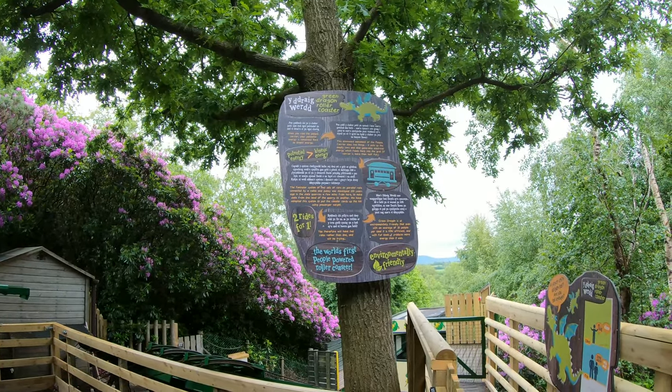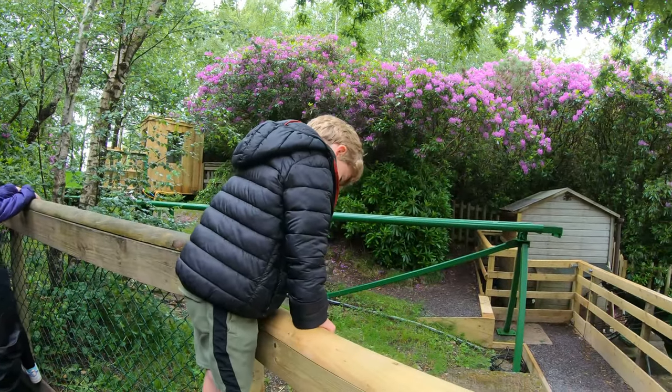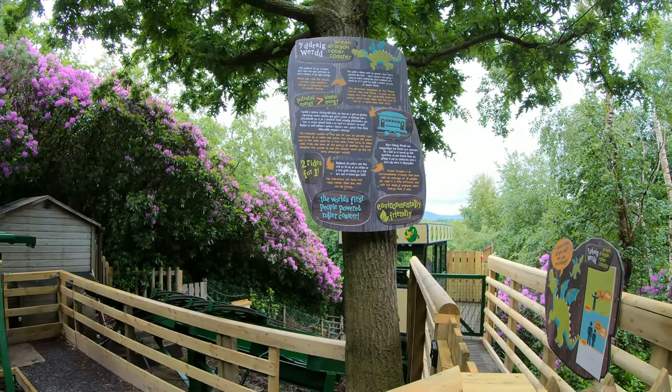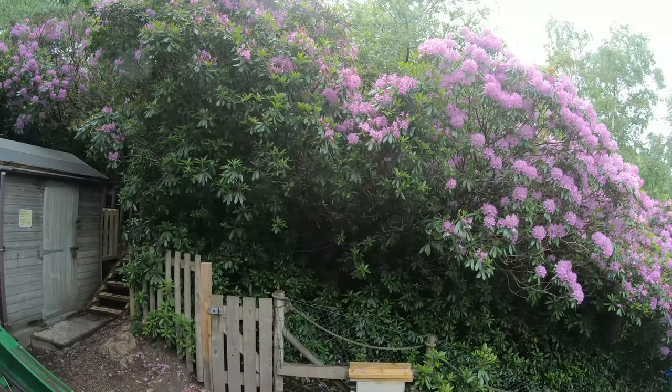Here's your sign, the world's first people-powered coaster. And then we've got to walk all the way back up there to go over there. So you walk up the hill twice, but how cool is this though? We're just about to get on. 20 people per ride, 4 in front of us. Let's do this.